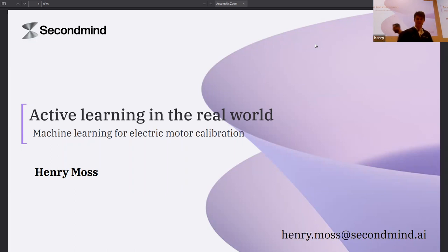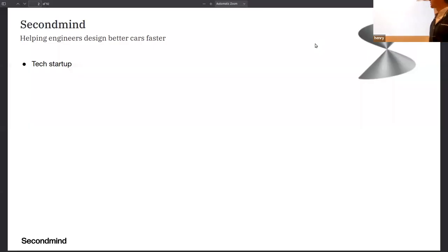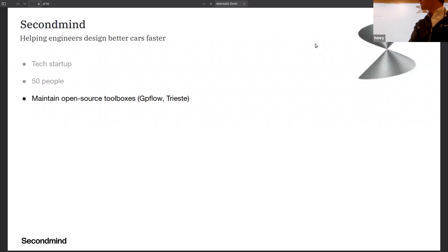Cool. Yeah, thank you, Carl. Hi, everyone. I'm Henry. I work at a company called Second Mind, and the idea is that we employ various machine learning bits and bobs to help design cars. We're a tech startup, pretty small, 50 people, and we're perhaps more well known for our open source toolboxes than anything else. If you're interested in Gaussian processes, you might have come across GPflow, for example.